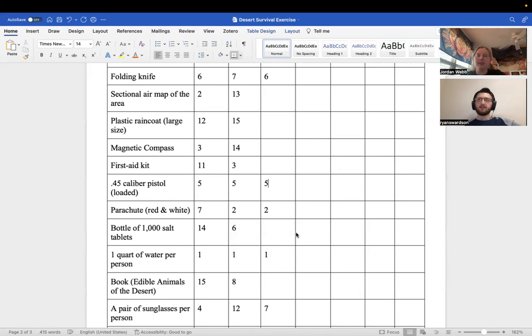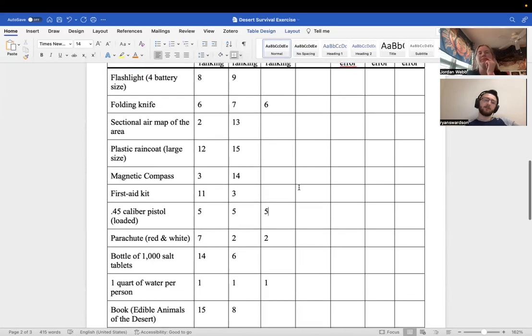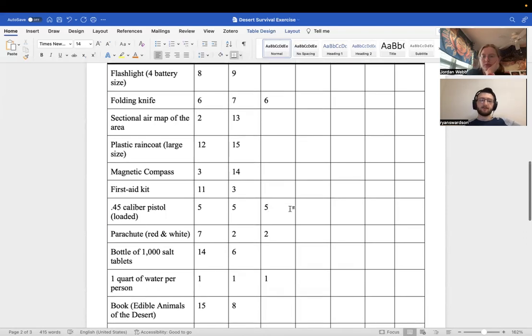Especially now, if it's the desert, there's not as good of a chance for larger game. You might have coyotes and things like that. It's a .40 caliber, .45 caliber, a fairly powerful weapon, so you're not going to be hunting rabbits with that. So yeah, I would put that one as like eight.